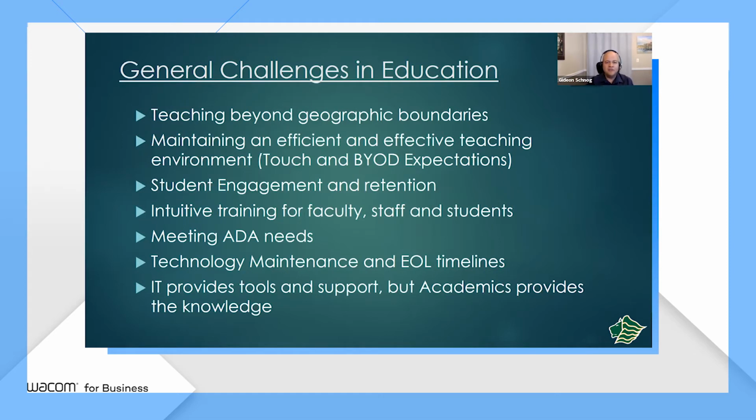Student engagement and retention is very key. Just because we have students in our university doesn't mean they will stay with our university. So we must create a good value argument and a very adaptive and engaging learning environment to make students want to stay with us and really have our university experience.